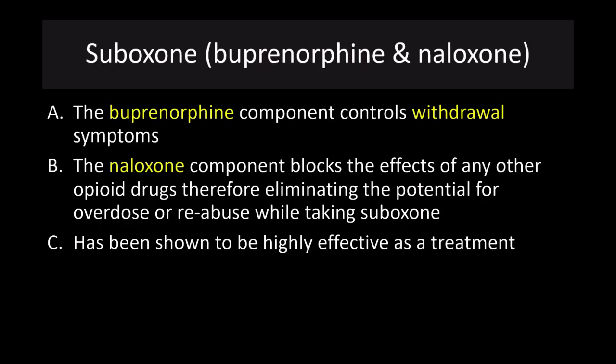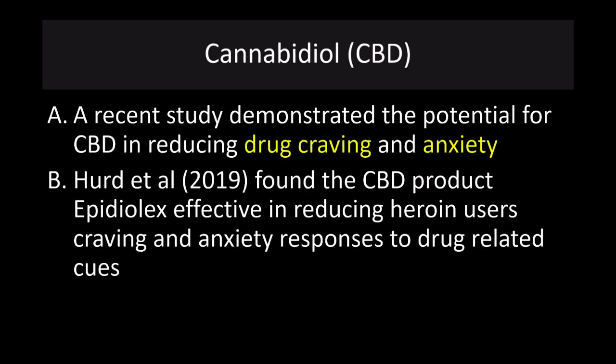Suboxone, which is buprenorphine and naloxone, the buprenorphine component controls withdrawal symptoms, and the naloxone component blocks the effects of any of the opioid drugs, which eliminates the potential for overdose or reabuse. So this, I think, is a terrific drug. It can be taken as a pill, blocks those withdrawal symptoms, but also if somebody relapses and abuses, they're not going to get anything out of it because the naloxone is going to block that. And this has been shown to be highly effective as a potential treatment.